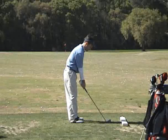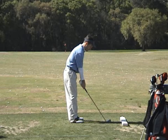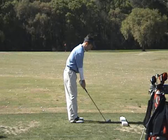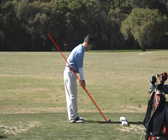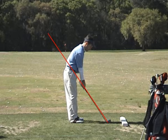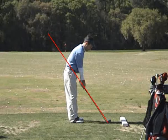G'day, we're looking at Tony's golf swing here at the Island Golf School in Hilton Head Island, South Carolina. Tony's come to us a very good player, and he's got a little bit of his own swing in here, a little away from the model, but it does make it work. So we were very hesitant about what suggestions we were going to make, and we looked a little bit at this video and really spent a lot more time talking about the golf swing and what he wanted to do.